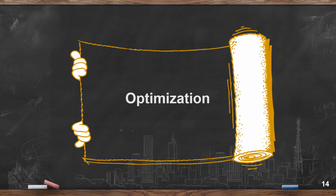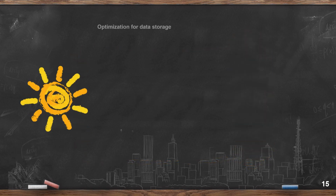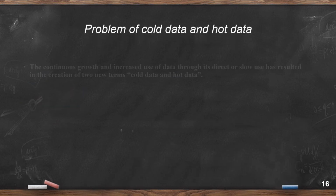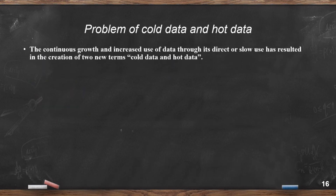Now we're talking about optimization. In this section, we're talking about two techniques for optimizing data storage: the problem of cold data and hot data, and the problem of storage of small files. We start with the problem of cold data and hot data.